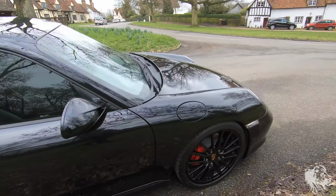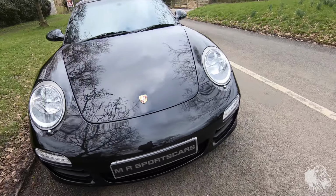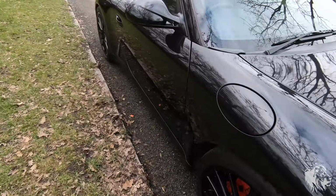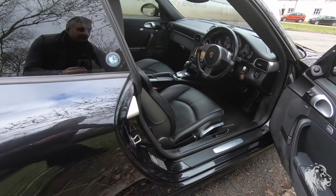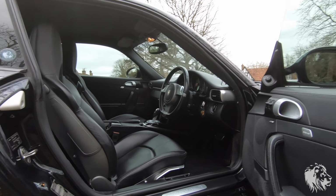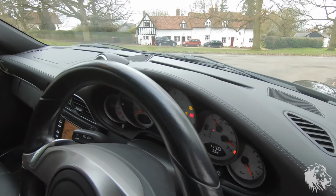As you can see, the paintwork's in great condition. There's hardly any chips or anything on the car, no scrapes. Now on the inside it is black extended leather, so leather on the doors, on the dash.